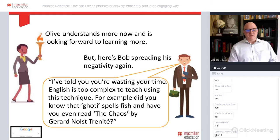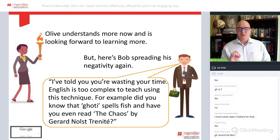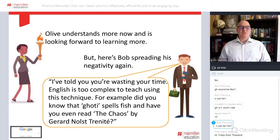So this works on sounds and shows you what a challenge it is. Yeah, so GH is F. If you think of the word enough, or photograph, the GH sound is actually an F sound, okay? So that's the first part. The GH isn't GH, it's F. The O sound is an i sound, as in women. So you've got GH, F, O in women, which is i, and then the TI is the sound sh that you can see in nation, okay? Nation, the TI is a sh sound. So therefore, goatee spells fish, all right? It's a silly little example to show you how the English language can be a challenge.